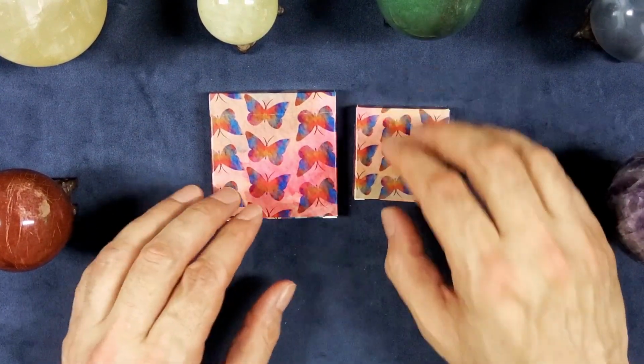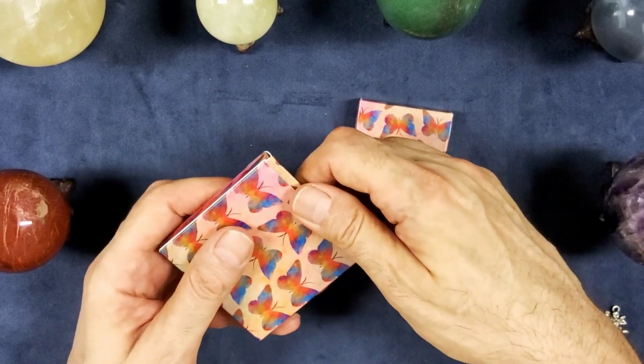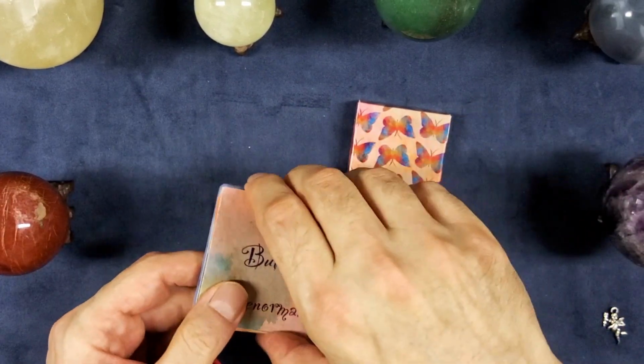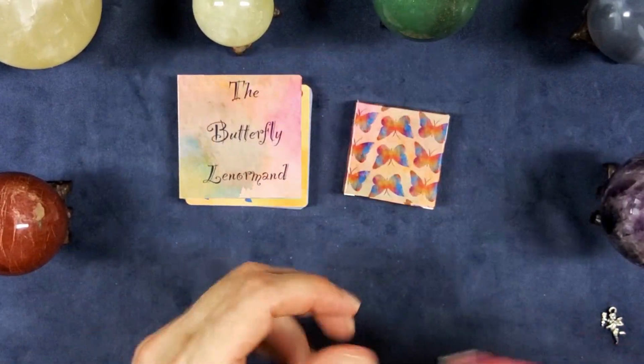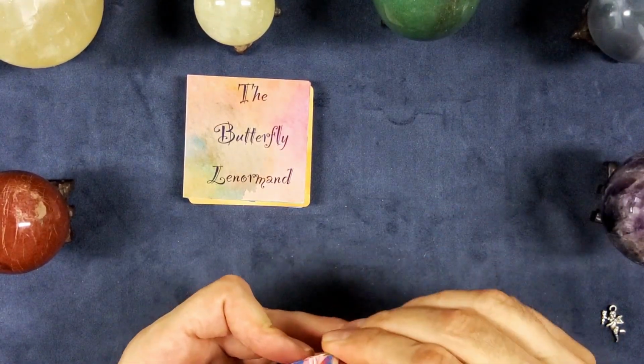And she clearly designed these boxes. They're lovely. And let's open them up. Here's the bigger one. The butterfly Lenormand. And here is the smaller one.